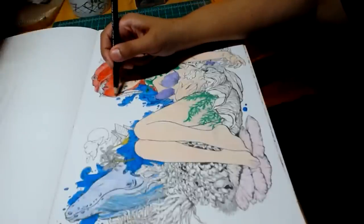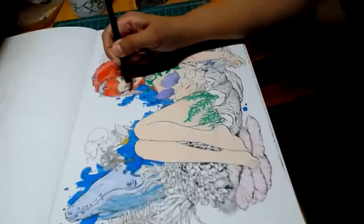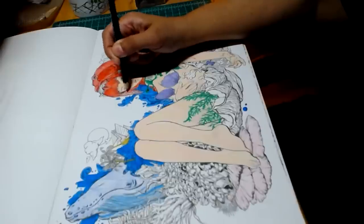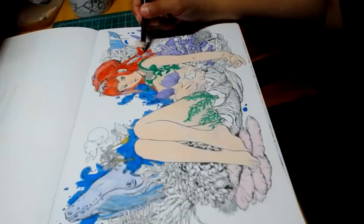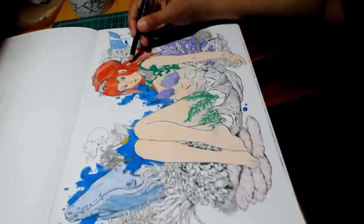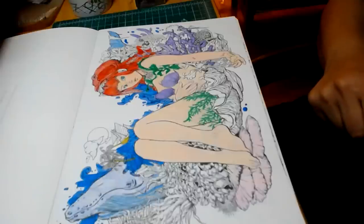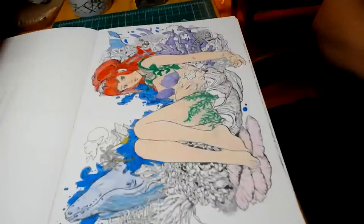Mysterious, beautiful. I picked the hair color, and I picked a color that was too close to the hair color. That's okay. We can always worry about that later.